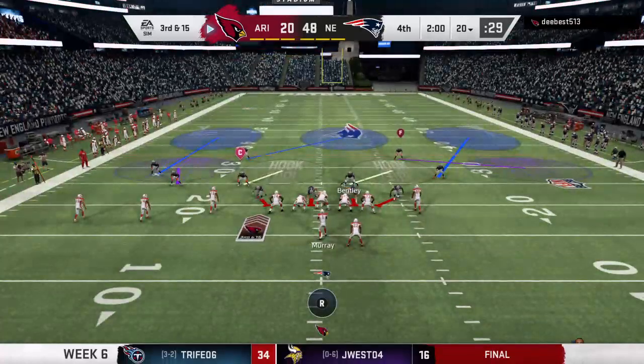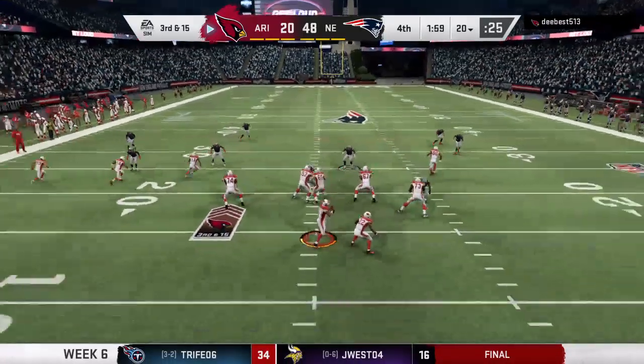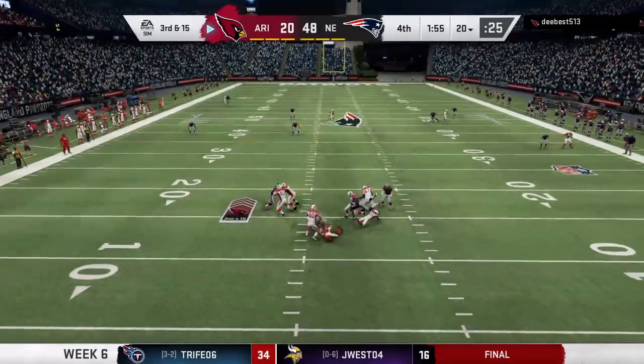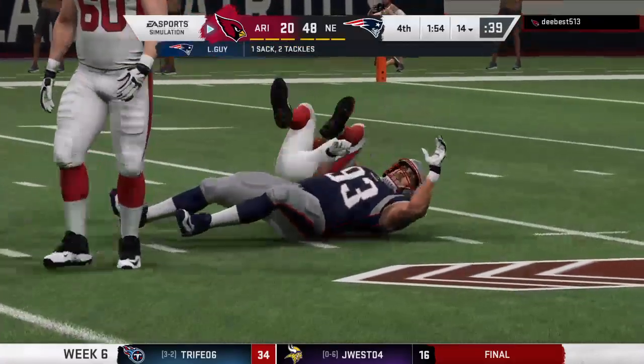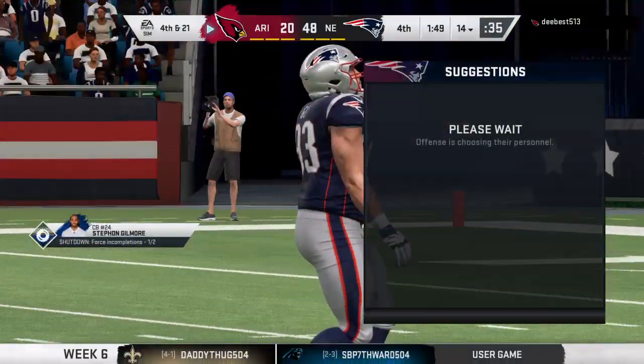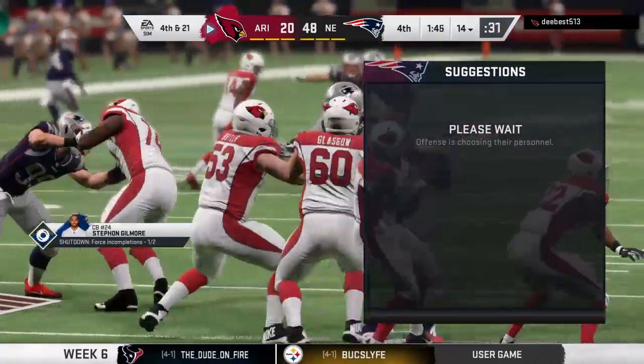And let's see what they've come up with offensively after having time to talk it over. Throwing on 3rd and long. Murray. Oh, the pressure too great, and he goes down once more. Lawrence Guy, he's the one to get him this time, and back-to-back sacks brings up 4th down.